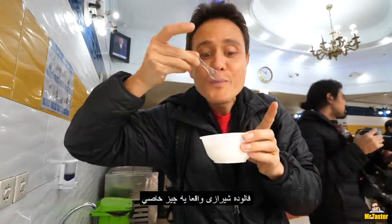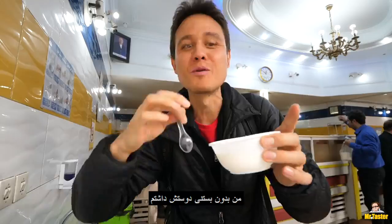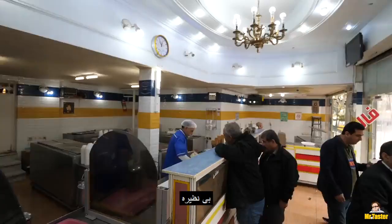Yeah, the Shirazi Faloodeh is something truly unique and special. I like it without the ice cream, because you just taste the pureness of it, the crunchiness, but then at the same time it dissolves and melts in your mouth. It's amazing.